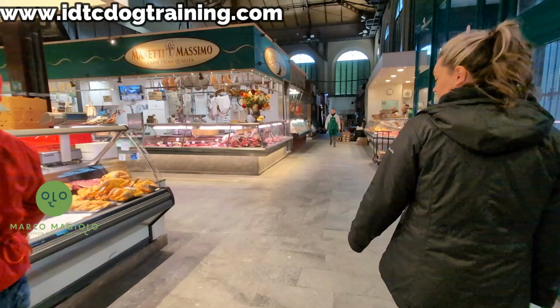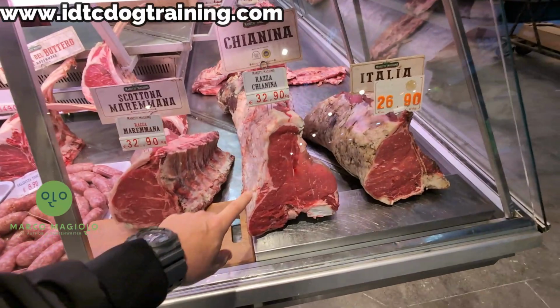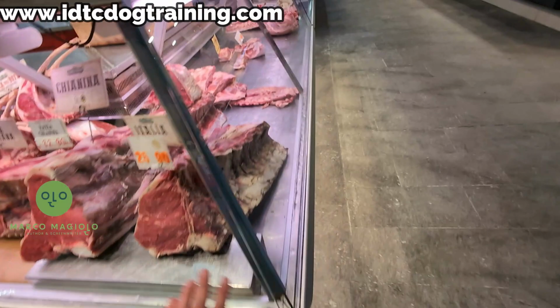So you can buy meat here. This is the regular market, the one that is just open in the morning. And here is what they do, the Bistecca alla Fiorentina. I'm going to show you guys later what the Bistecca alla Fiorentina is. It's a huge T-bone, if I can call it that. But it's a very traditional piece of meat here in Florence. And when we go to a restaurant later, I'm going to show you what a Bistecca alla Fiorentina is.